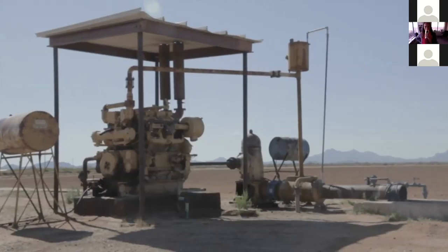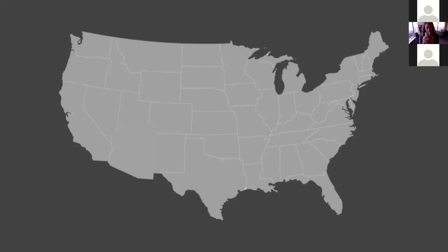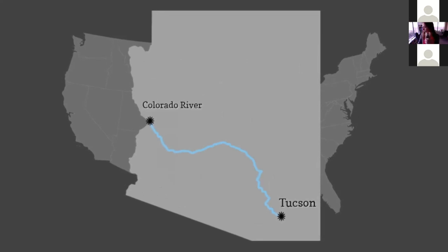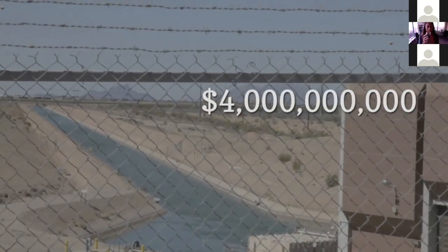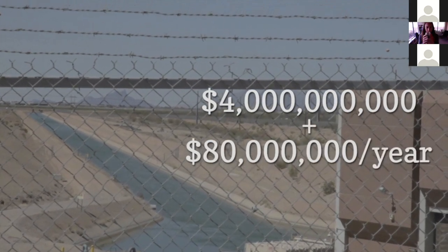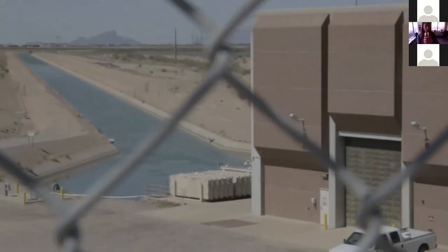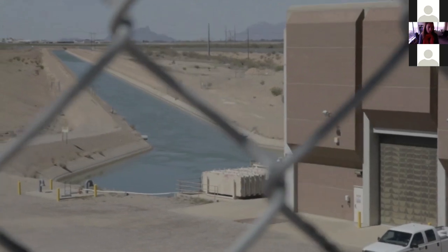So to address the problem, we built the CAP Canal, Central Arizona Project Canal, an open canal that comes from the Colorado River to Phoenix and Tucson, a distance of over 300 miles and an elevation rise of over 1,000 feet. It costs $4 billion to construct, costs over $80 million a year to operate. The highest consumer of electricity in the state of Arizona is the CAP Canal. The highest producer of carbon emissions in the state of Arizona is the CAP Canal. So this is some of the most expensive, high energy, high carbon water.